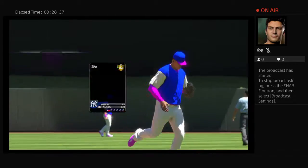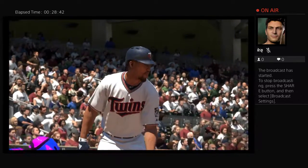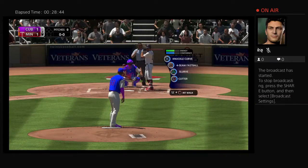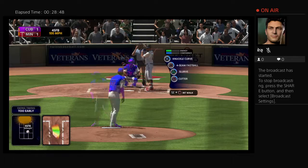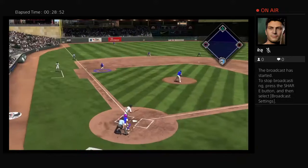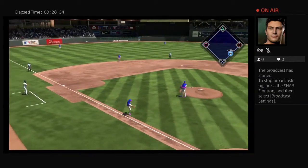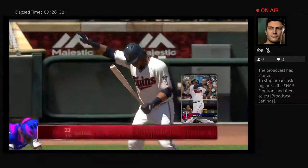Your attention, please. Now pitching, Dylan Betances. So striding in, Byron Buxton. Here comes the first pitch. A fastball that he's way out in front of. A swing and a miss. Well, these hitters can expect to see a heavy dose of that big fastball from this reliever. It's a major part of his arsenal.